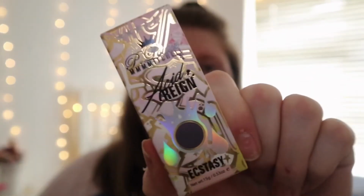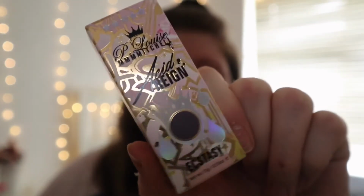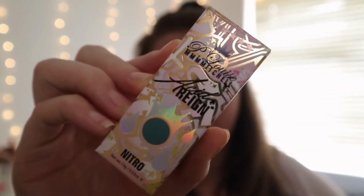Then I ordered 2 from their Acid Rain collection, because these were also on offer. I think again I paid like £7 or £8 for these. So I got the shade Ecstasy, which is this gorgeous purple, and I got the shade Nitro. So these are the Acid Rain paints. They're in collaboration with Mama Mitchell. They actually have a new collaboration coming out this Friday, I think it is.